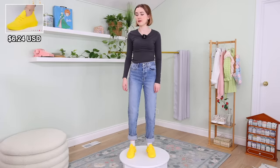You might think pickleball is just like this. Not the way I play pickleball. I'll be jumping, I'll be diving. So these will be put to the test.